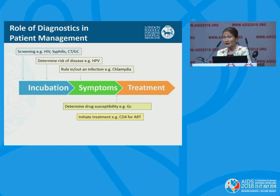As well as for HIV, we needed the CD4 to initiate treatment until a couple of years ago. And treatment monitoring for HIV, viral load. And then for gonorrhea, quite often we have to have a test of cure. So all these different uses of diagnostics require different characteristics of the test, and whether we need it to be at point of care, it's not uniform.